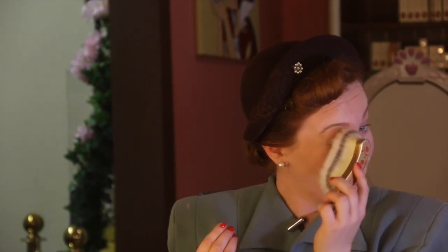And then a little bit on the eyes. It's great. A lot of these products are multi-use, so you can use this for eyeshadow, bronzer, blush, all of our warmth like we're doing it right now.